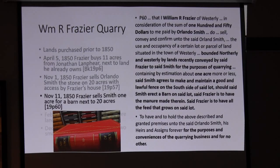10 days later, Smith buys an adjacent 1 acre where he can build a barn, but once again, it's a more complicated business relationship rather than a simple land sale. Smith agrees to build a fence. Fences were important markers separating properties in deeds, though they may have also been useful to keep people and animals separate. When Smith builds the barn, Fraser has the right to the manure.